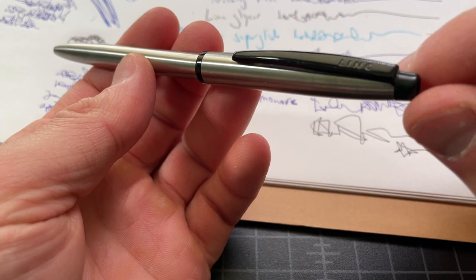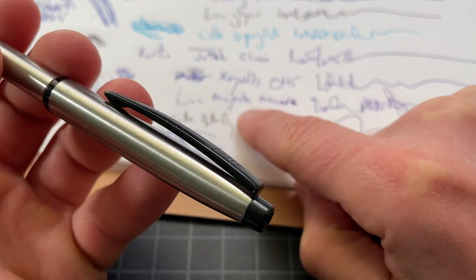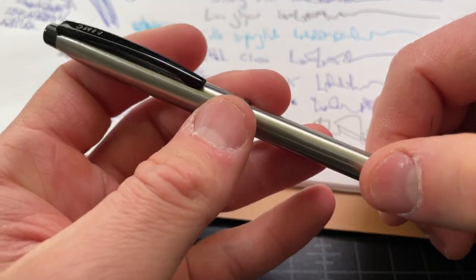This is another high-end pen. It's from Linc, it's called the Majesta, which I think is their higher end line, and the pen itself is called the Monarc.